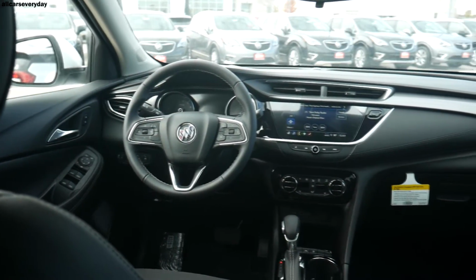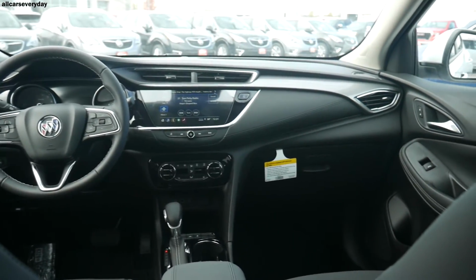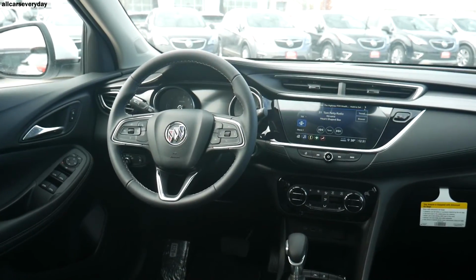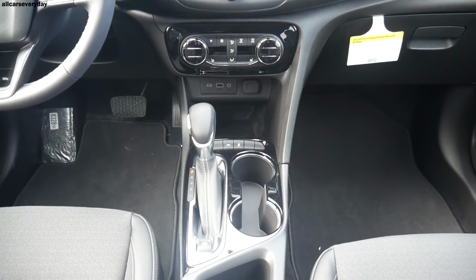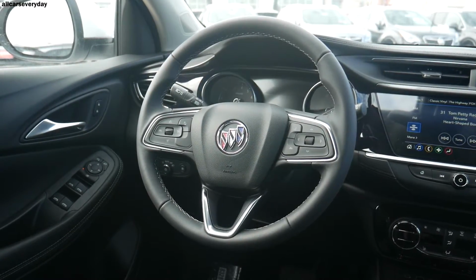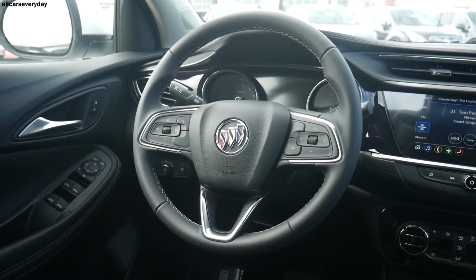The interior is the nicest part of the Encore GX stylistically, with a perfectly oriented screen and climate controls, and an attractive transmission tunnel design that is oriented toward the driver's seat. The steering wheel and gauge cluster look like they could suffer from being dated in a couple years, but are apropos for the time and price point of the vehicle.